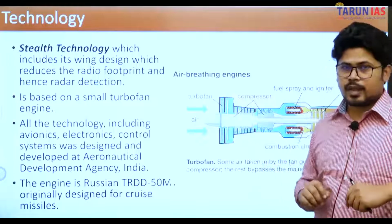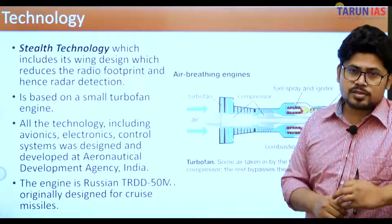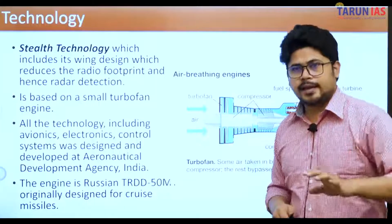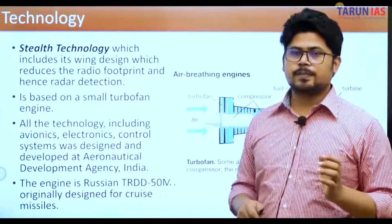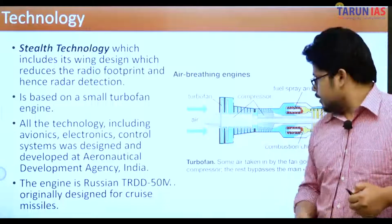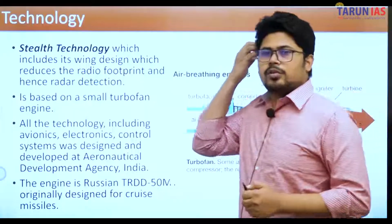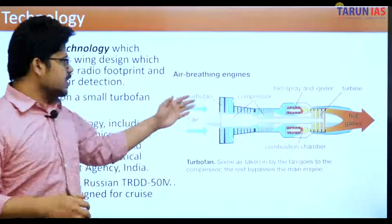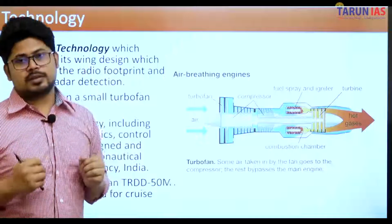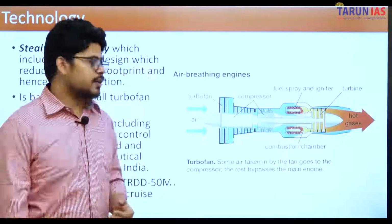All the technology including avionics, electronics, and control system was designed and developed at the Aeronautical Development Establishment, Bangalore. The Aeronautical Development Establishment is in Bangalore, and the engine is the Russian TRD-50M, originally designed for cruise missiles. Of course this engine is not as big as what would fit in a cruise missile, but it is a scaled down version, because it is of course a technology demonstrator, it is not the real model. It is a prototype.